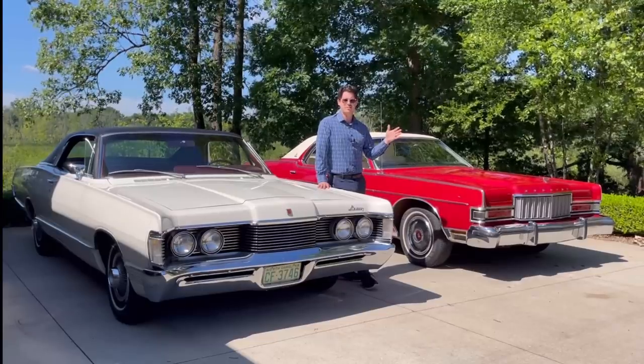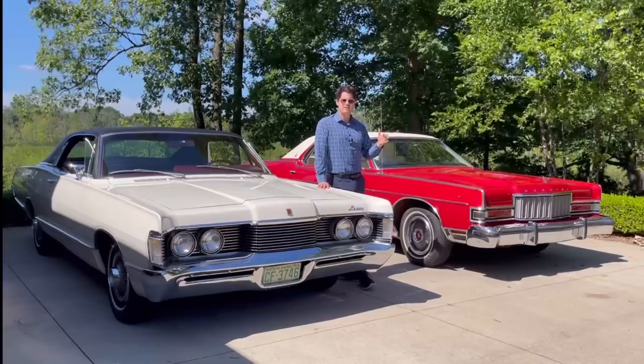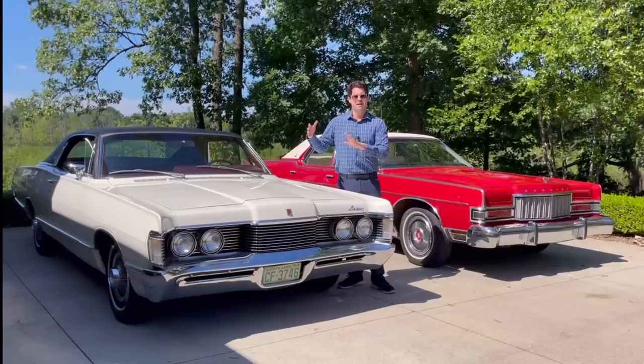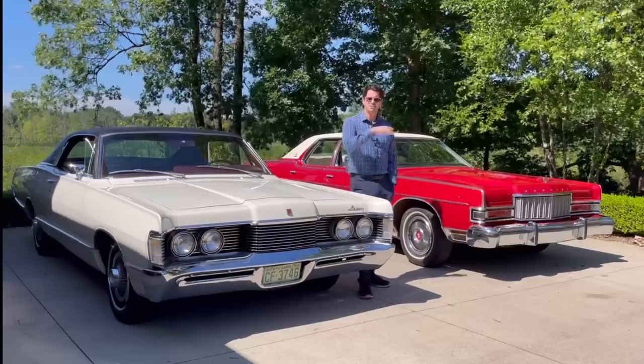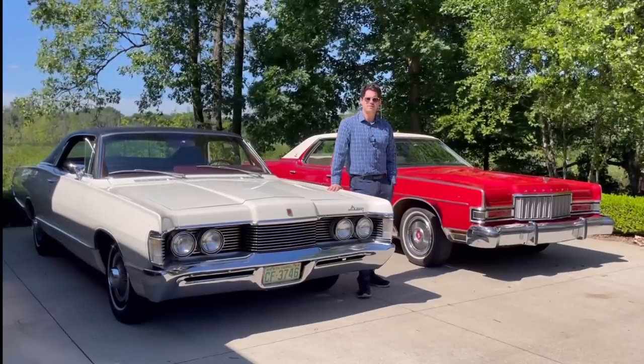But eventually, that Grand Marquis got folded into the overall lineup, and the Marquis Brougham really got pushed out. So in 1983 as well, they had the Foxbody Marquis that was introduced, and the Grand Marquis was the legacy Panther platform nameplate. And then that Foxbody Marquis continued until 1987, I believe, when it was sunset. And then the Grand Marquis went on into history.